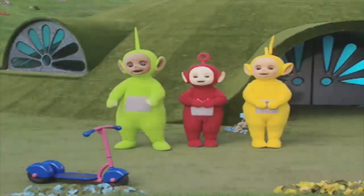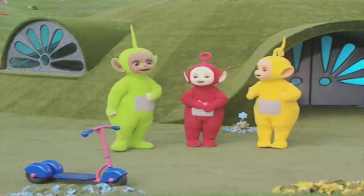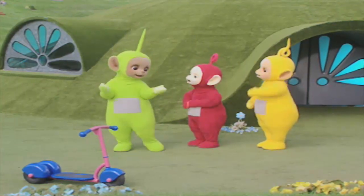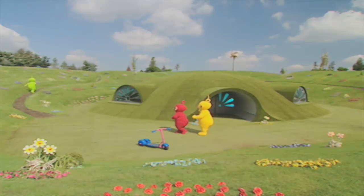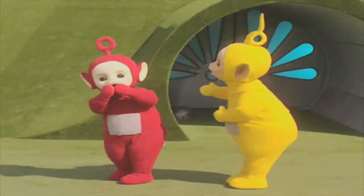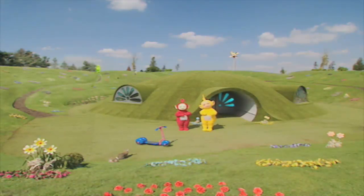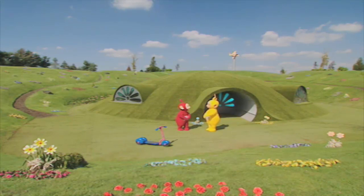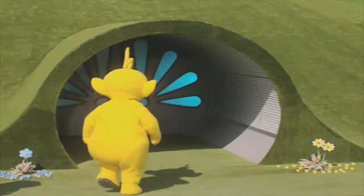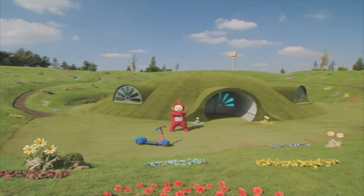Dipsy went back along the path. Dipsy, along the path. Bye bye, Laa-Laa. Bye bye, Po. Bye bye, Dipsy. And Laa-Laa went back into the house. Laa-Laa, back in the house. Laa-Laa, house. Bye-bye, Po. Bye-bye, Laa-Laa.